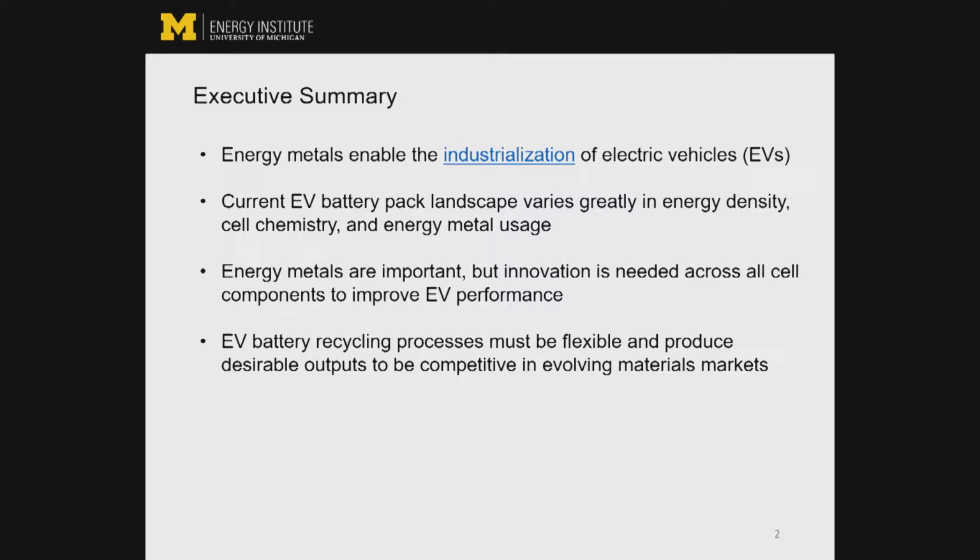And while there's such an intense focus on these energy metals, when we look at actually improving cell performance, EV performance in the near term, it's really going to come from quiet innovation. So less headline-grabbing movements in the technology.